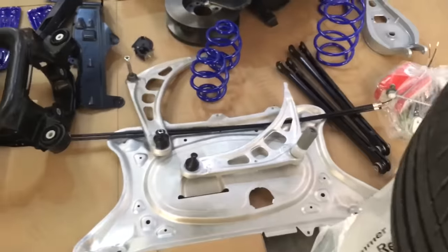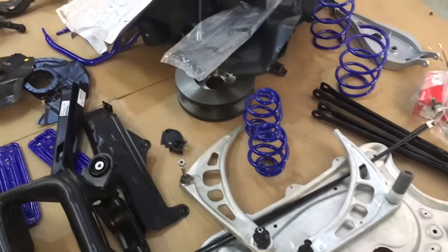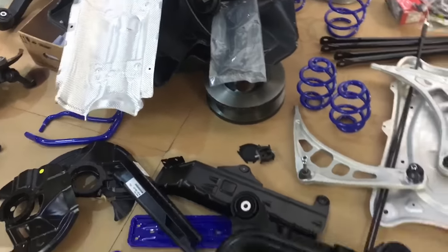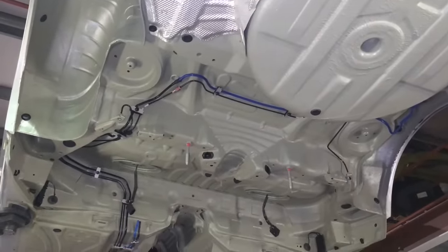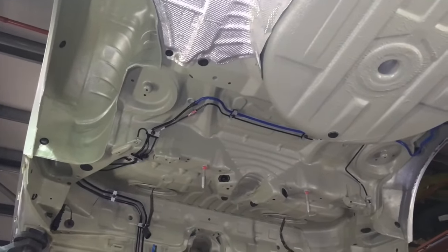And then here's our pile of new parts that we're working from, just carrying out the assembly process now. Now that all the painting and cavity waxing is finished, we will carry on with assembly. So we're now fitting up the brake pipes, fuel pipes, fuel system, and some of the front end components.